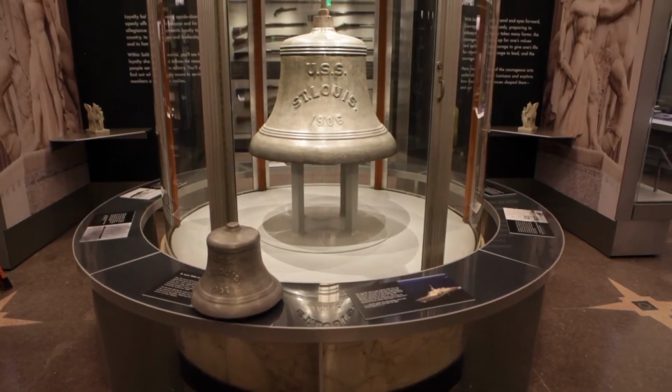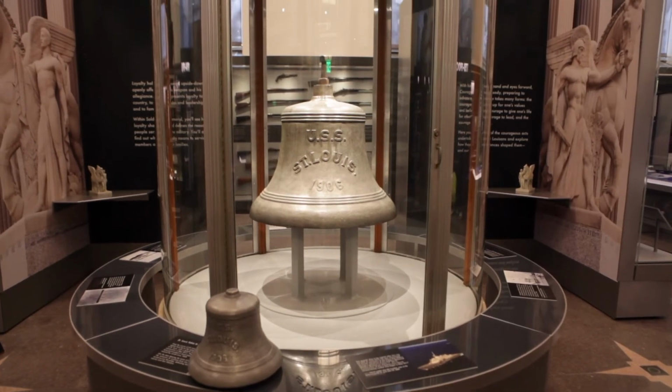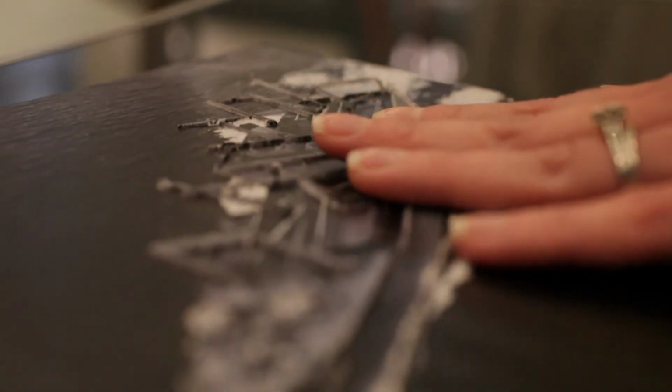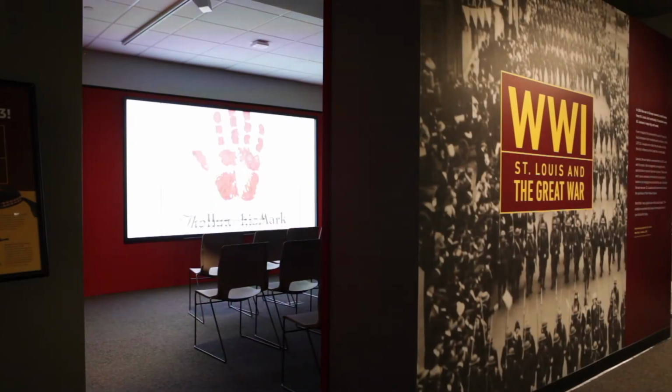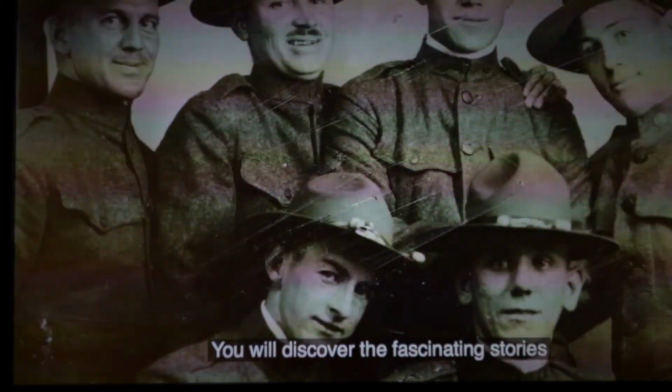There are images of the 7 USS St. Louis ships that will be touchable in terms of the photos with raised images so that you can feel the outlines. We have included closed captioning on all of the videos within the museum.